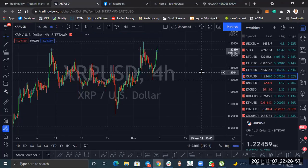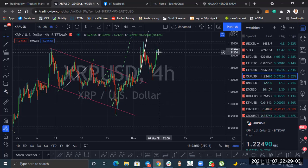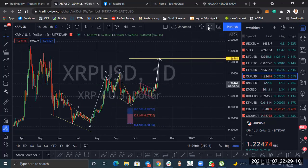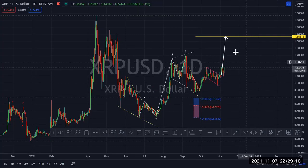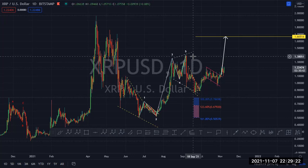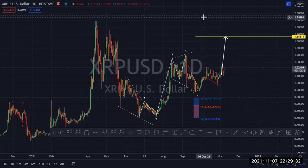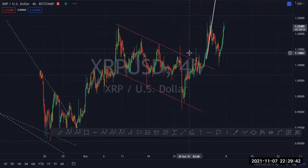Next coin is XRP. XRP has been moving so slowly, but now the price is going up, and probably we are getting a new high. We will likely get a new high before the end of this month. I mean, a new higher high, so to say. We are going to cross this level maybe this week or something like that. Then before the year runs out, we want to see XRP above $2 once more.